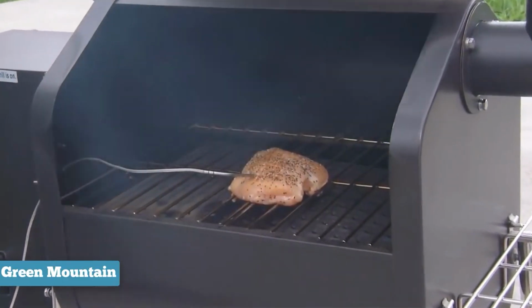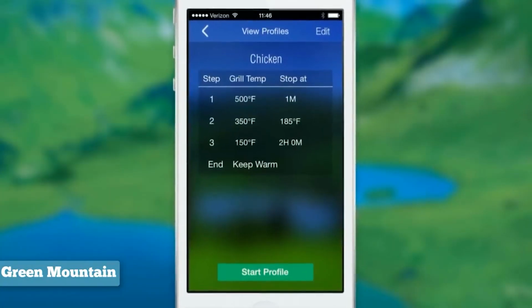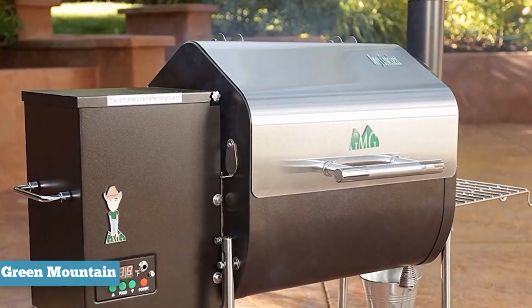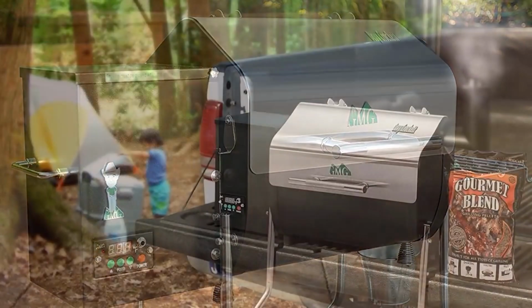Plans are in place to take this to the cloud, which will give you the ability to control the temperature from anywhere in the world, so long as you're connected to the web. Great for smoking during the week whilst you're at work. You can quickly log on and reduce the temperature for the final few hours of your cookout.